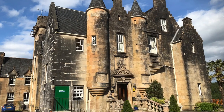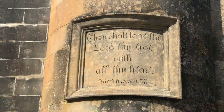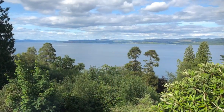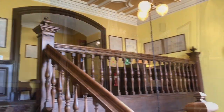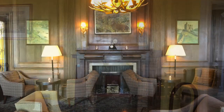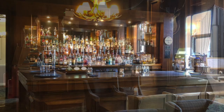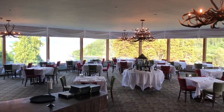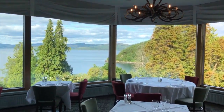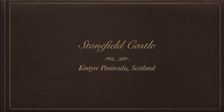At Stonefield Castle, you can relax in the traditional wood-paneled lounges with ornate ceilings or unwind on leisurely walks through the 60 acres of woodland grounds and gardens, or simply enjoy a leisurely pace of life far removed from the stress of city living. The castle has 36 individual en suite bedrooms with views over the gardens or Loch Fyne itself, and it has a fantastic bar and a really superb dining room in which you get a fantastic view of Loch Fyne below. If you're going to be staying on the Kintyre Peninsula, I highly, highly, highly recommend staying at the Stonefield Castle.